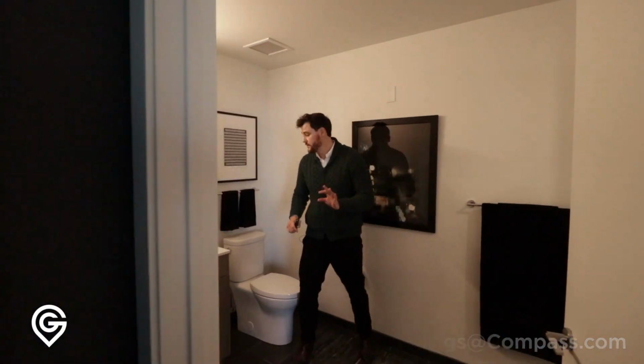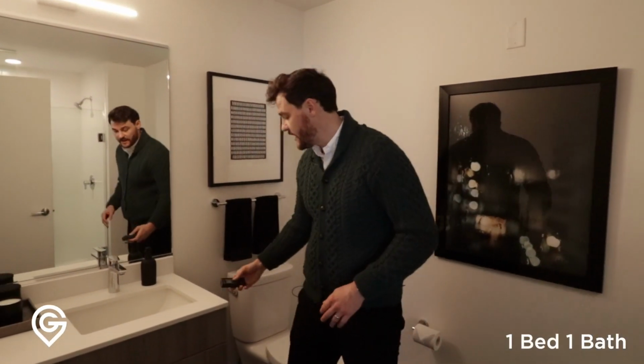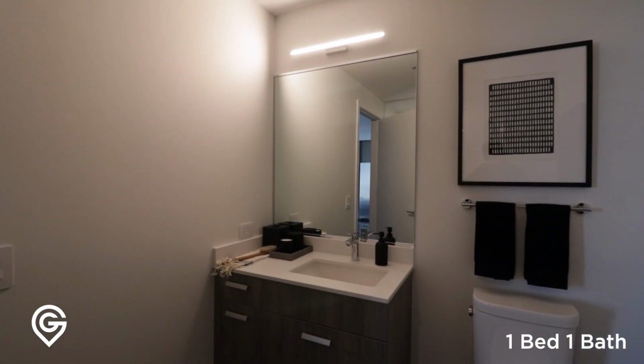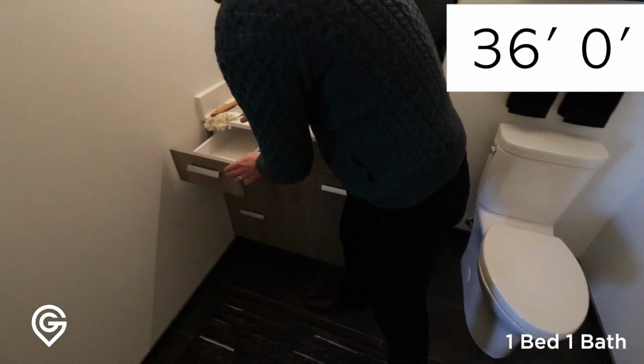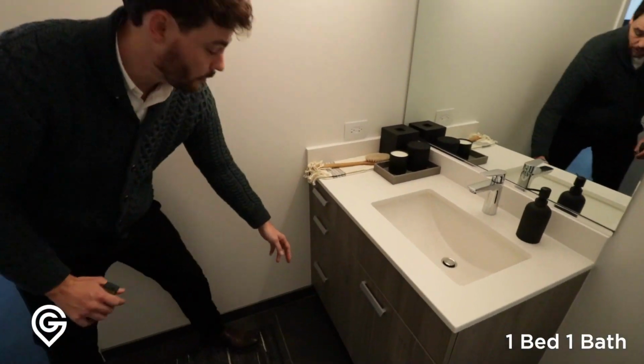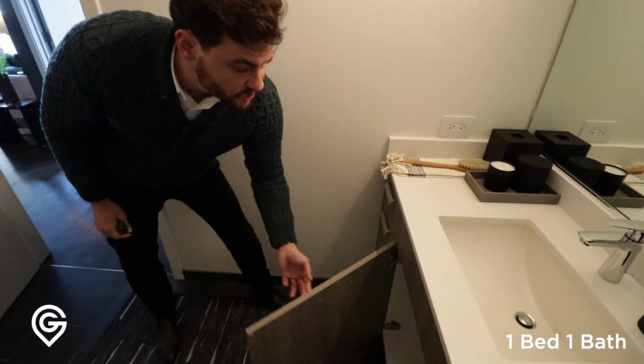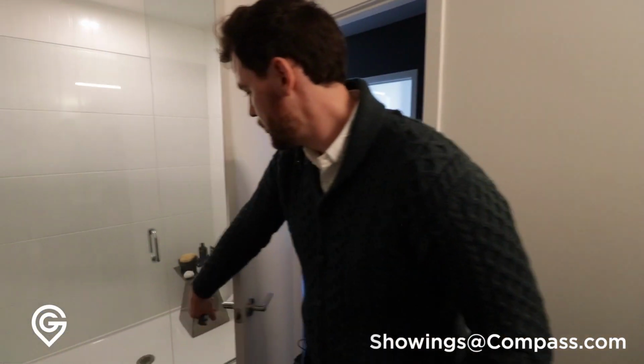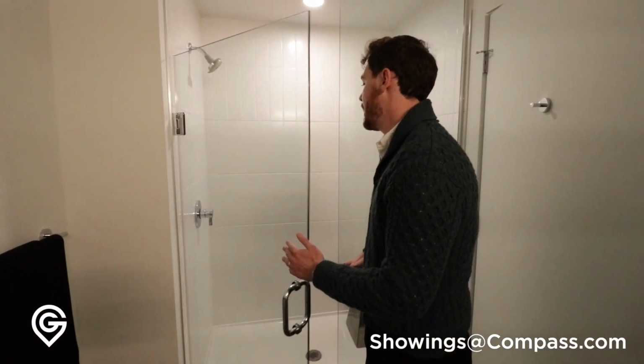Bathroom, large, spacious, good size vanity. I think we're looking at a, what, 36? Yeah, we're looking at a 36-inch vanity here. You can see we have lots of drawers, which are always helpful. Storage underneath, quartz countertops here, standard sized toilet, and a real walk-in shower.